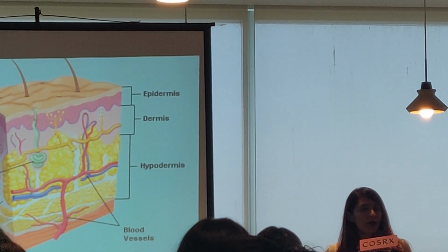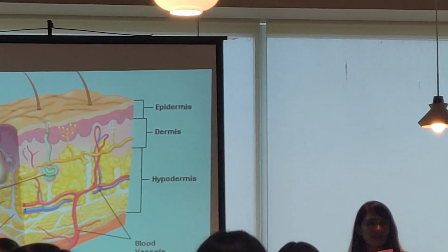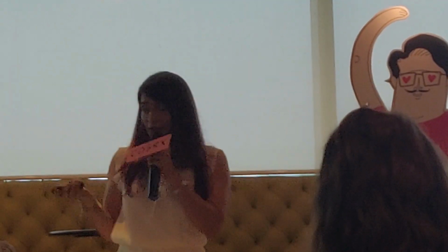So since all of you have been into products, did you know what the skin is and what the different layers of the skin are? You had an idea, right? So the basics, any dermatologist would say.